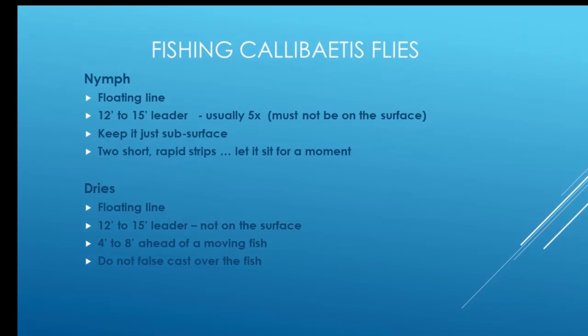The reason you don't catch little fish during the Callibaetis hatch in Hebgen Lake is because the little fish don't go there. They're afraid of the eagles and the ospreys, so they won't cruise near the surface. The big fish cruise near the surface, and hence they're very leader shy. So when I'm fishing the nymph, I use a 12 to 15 foot leader, usually 5X with the nymph.